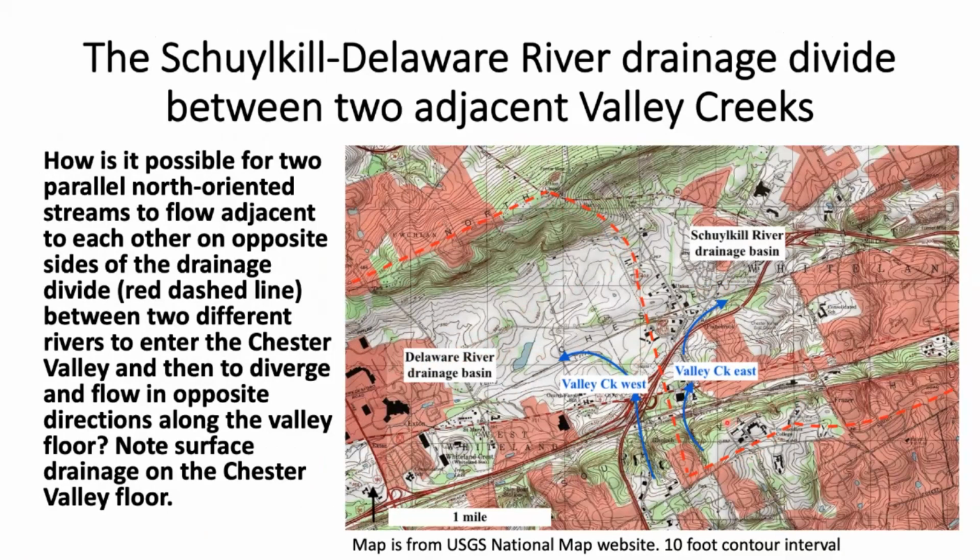And I want to call your attention to two different streams. They start out here on the south wall of the Chester Valley, and they flow north. This one is Valley Creek East. This one is Valley Creek West. They flow down the slope on opposite sides of the drainage divide. They're separated by maybe less than a third of a mile. And once they get on the Chester Valley floor, they turn and flow in opposite directions.